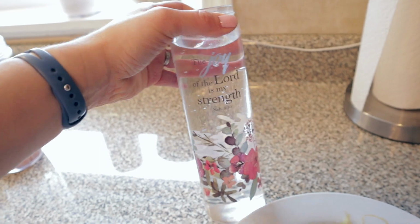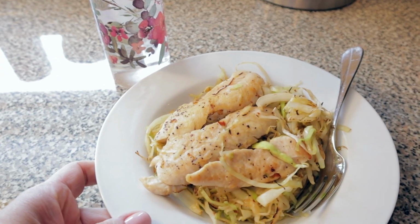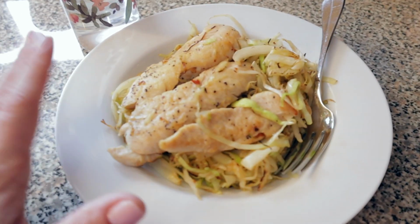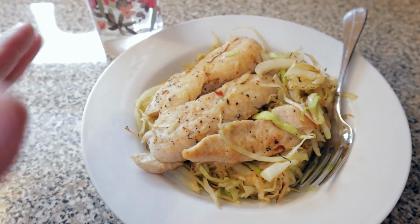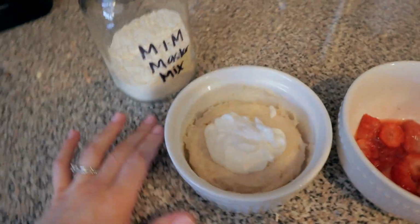I'm on my 3rd 20-ounce bottle of water here. And I don't believe this will cause me to be full. Once I'm done eating this, we'll see. And if I do need more food, I will come back in a few minutes. Okay, lunch was good, but I am still hungry.